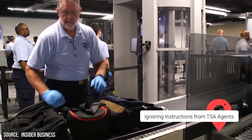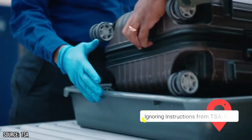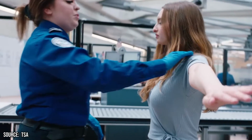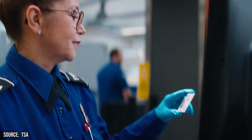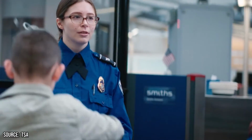Ignoring instructions from TSA agents. When you're at the TSA line, ignoring the instructions given by TSA agents can lead to confusion and delays. TSA agents are there to facilitate a smooth flow of the security process. Following their guidelines promptly can help you and fellow travelers get through the line faster without any hassle.